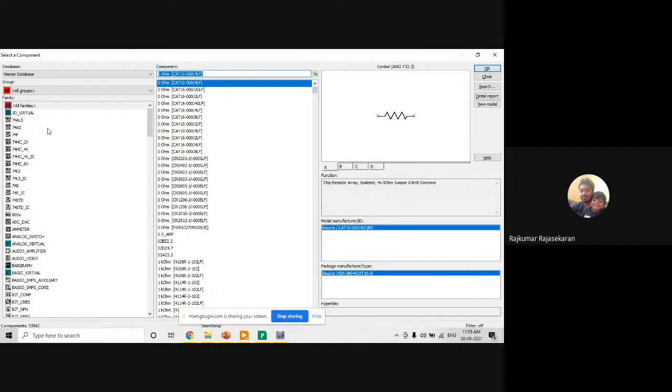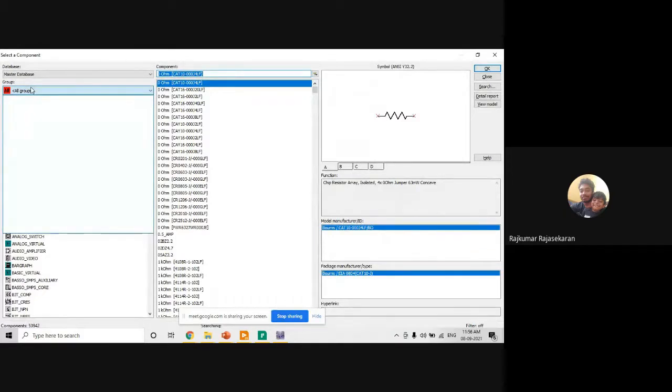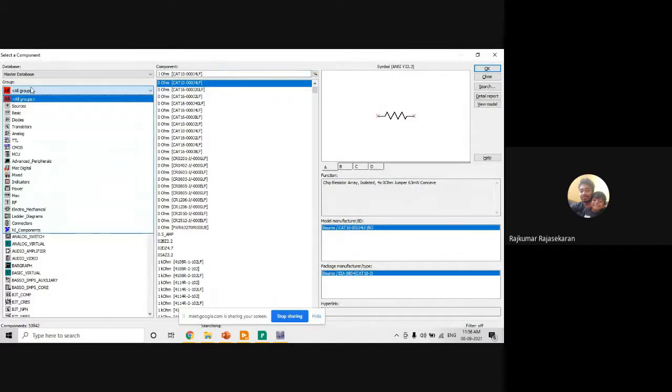Now trying to search among 53,942 components is not really a good way. There's a way how we can streamline these components, how each of these components are grouped together depending on their family. You can select those components by going to group. And here we see that there are different types of groups available. Depending on your usage, you can select them.